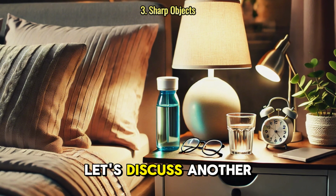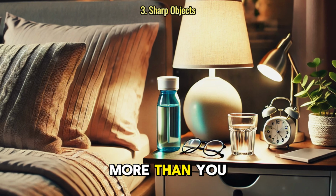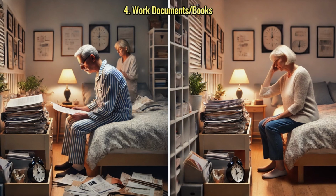Now let's discuss another common bedroom item that might be disturbing your peace more than you realize. Fourth, work documents and books.